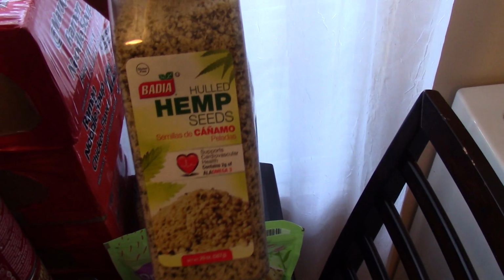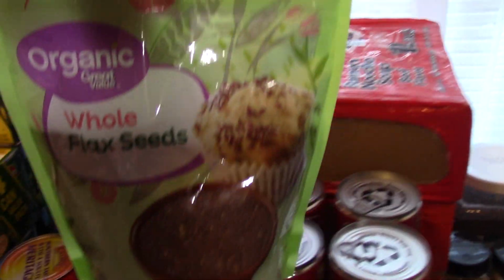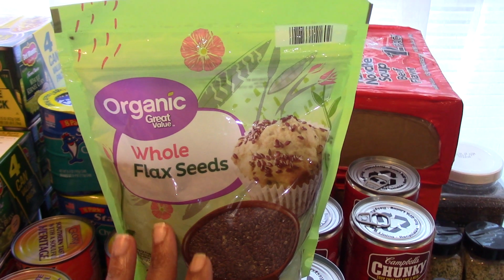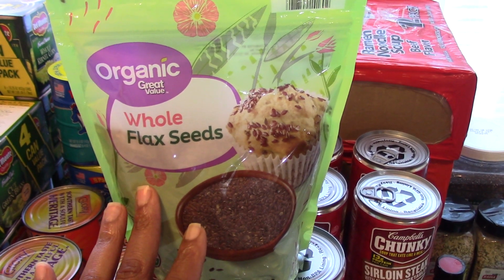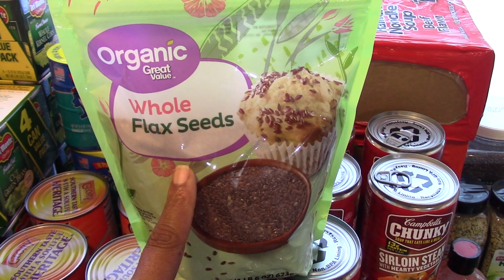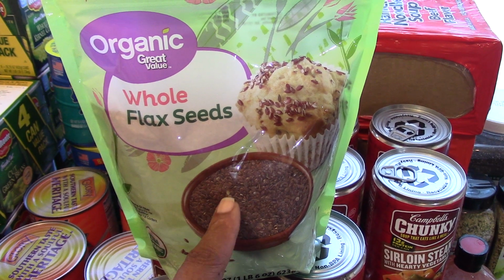And I have my hemp seeds. Love hemp seeds. Again, I like to add these to my fruit bowls. And I add it to my kids' oatmeal. I add it to their cream of wheat. Same thing with my flax seeds. Now, I only picked up one bag of the flax seeds because I didn't like the expiration date on this. The expiration date is not that long when it came to this one in particular. And I already have some in my stash, so I just wanted to get one more. And I like to use these in a lot of different recipes, especially with me doing keto.